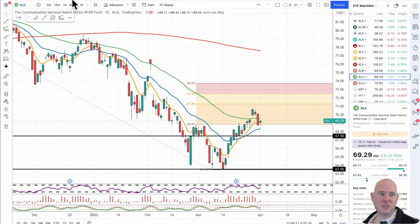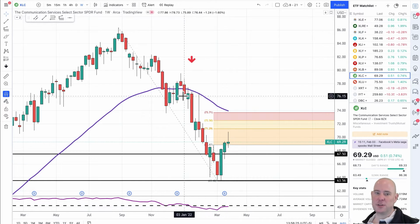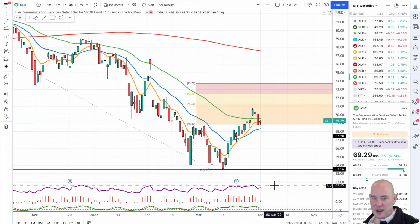XLC communications. We do have this double in here. Again, I'm bearish long-term on this because we've had the sell signal, but we were in a very oversold condition and bouncing. And we've come back now to the breakout point on this double and a move back up.